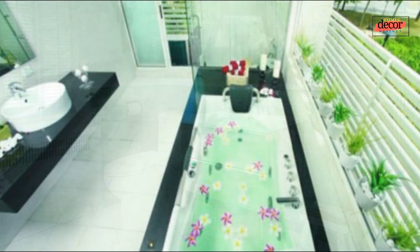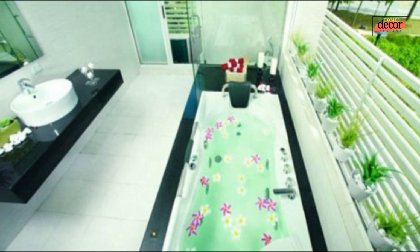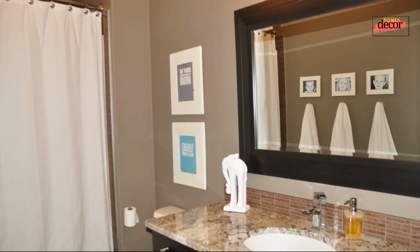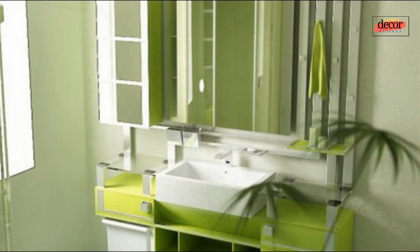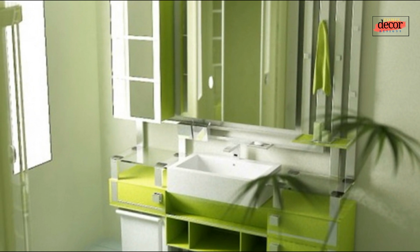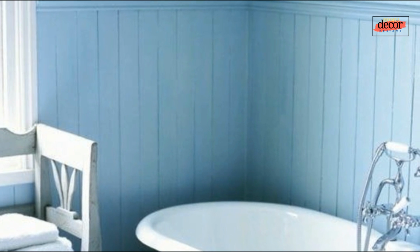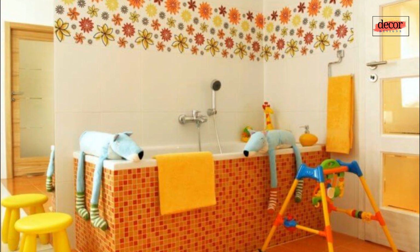What are the best small kid-friendly bathroom decoration ideas? When dealing with limited space, opt for vibrant wall colors or playful wallpaper patterns to create an engaging atmosphere. Utilize wall-mounted storage solutions to maximize floor space and keep the bathroom clutter-free. Don't forget to add fun accessories like colorful shower curtains and themed bath mats to spark your child's imagination.